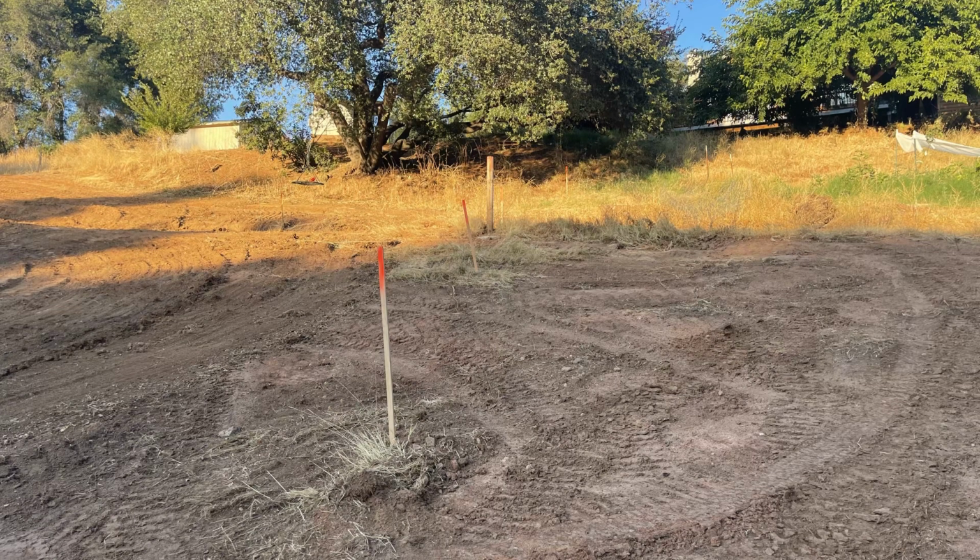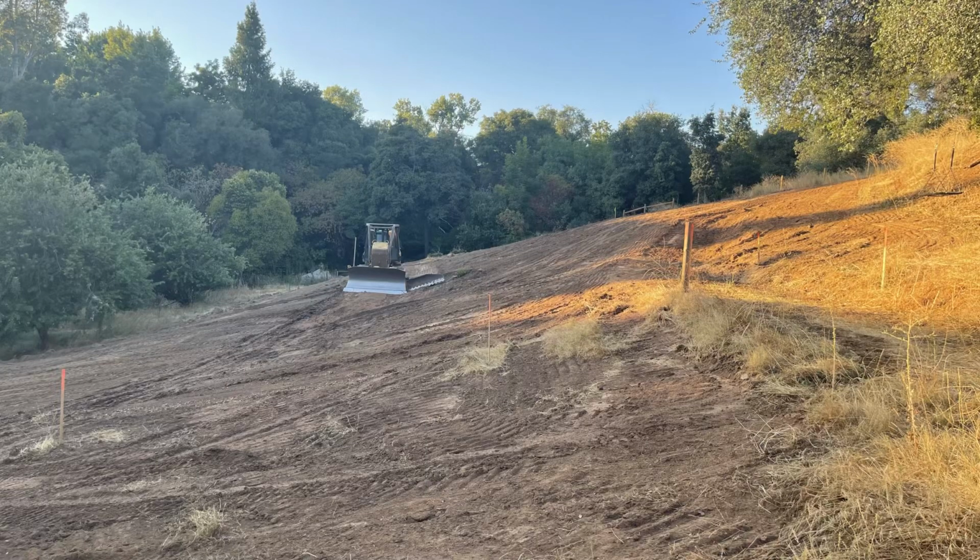And here you can see some of those markers, and he had just marked those so that he could be conscious of those as he's grading and try not to hit them. We did disconnect some stuff so that in case he did hit it, it wouldn't damage anything.